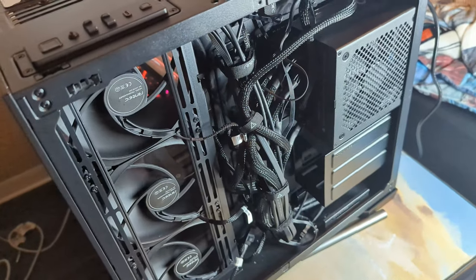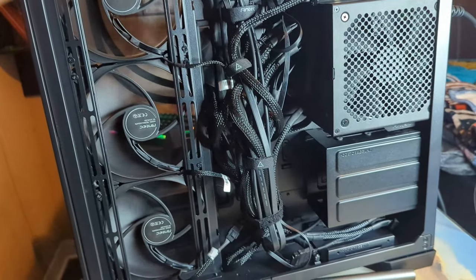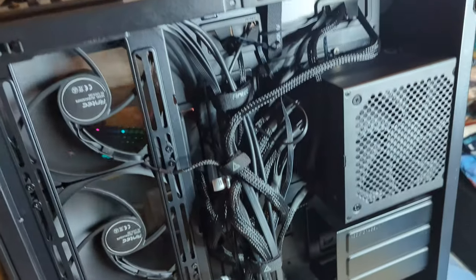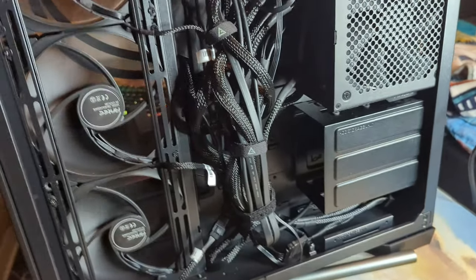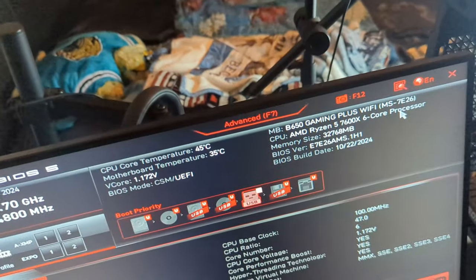I also managed the cables as well. So yeah. Well, it's not the best, but for now, it'll work for sure. Looking like a tornado. But yeah, so we pretty much got everything we needed to do done for the PC build.